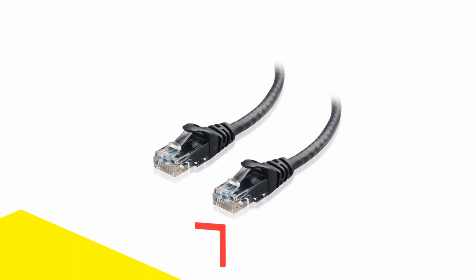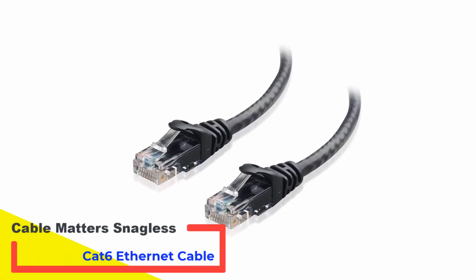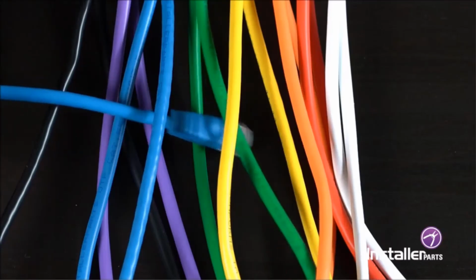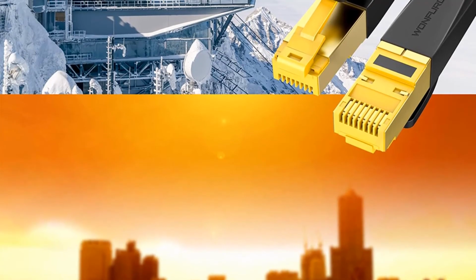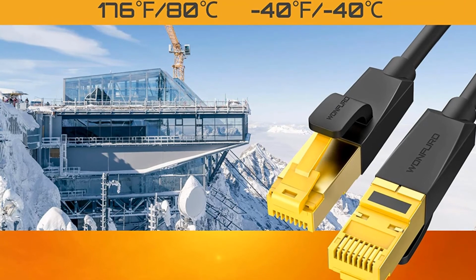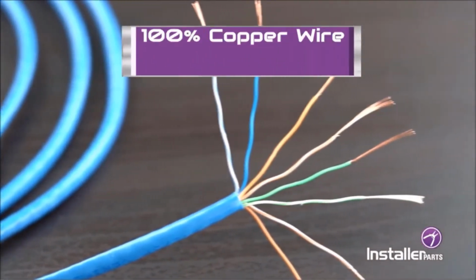Number 5. Cable Matters Snagless Cat6 Ethernet cable. Amazon Basics provides a reliable Ethernet cable that single-handedly subverts the notion of Amazon manufacturing frail products. Most Amazon Basics products are near the top of their respective categories in terms of popularity. This is due to their immense accessibility and their affordable price. The accessibility comes from the idea of selling Amazon products on Amazon's marketplace. Ultimately, it is nice to know that this innovative idea has led to the discovery of some truly excellent products.